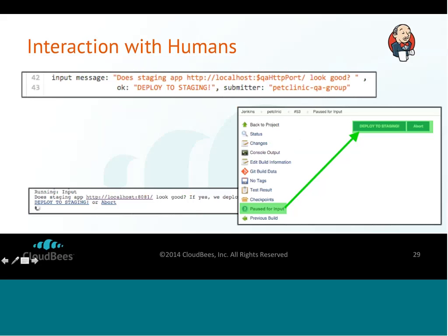Human interactions, I showed you in the demo. So the syntax is input message. I have my nice message, and I can use Groovy templating to inject variables in it. And then you can see the submitter here is the security groups, because in a continuous delivery process, I will have dev people, QA people, and ops people working on the same flow execution with different roles. So here I say that to trigger this deployment of the application, only the QA group is allowed. I can visualize this deploy button on the user interface, and I also have it in the logs of my Jenkins job.